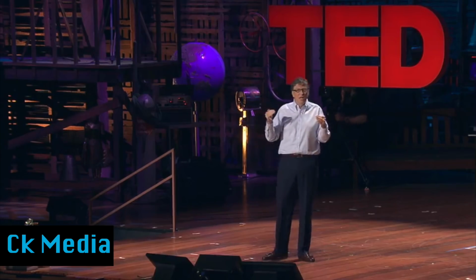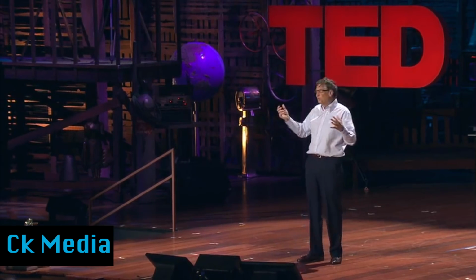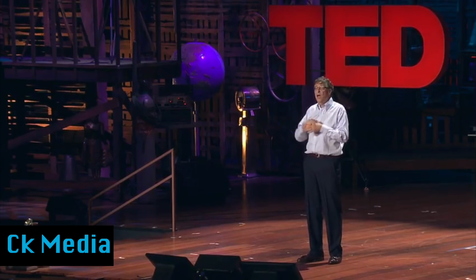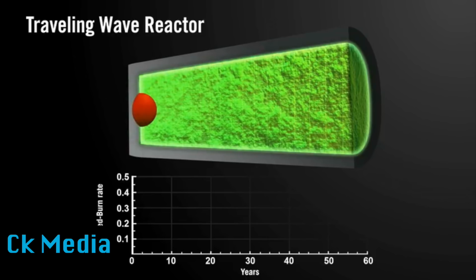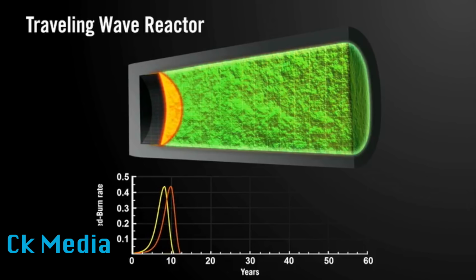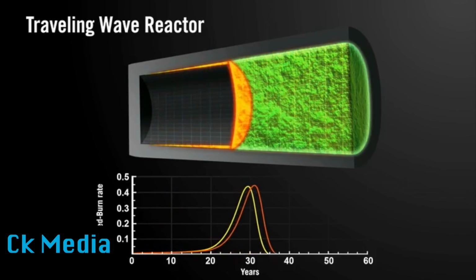And because you're burning that 99%, you have greatly improved cost profile. You actually burn up the waste, and you can actually use as fuel all the leftover waste from today's reactors. And so instead of worrying about them, you just take that. It's a great thing. It breeds this uranium as it goes along. So it's kind of like a candle. You can see it's a log there, often referred to as a traveling wave reactor.